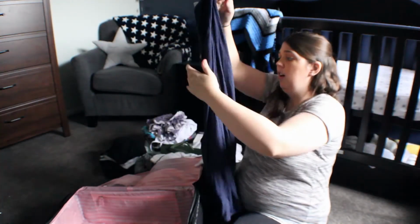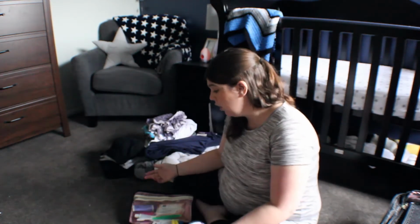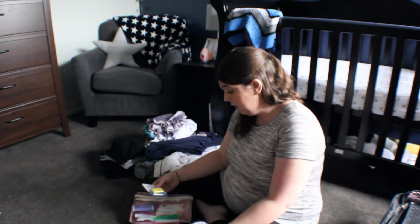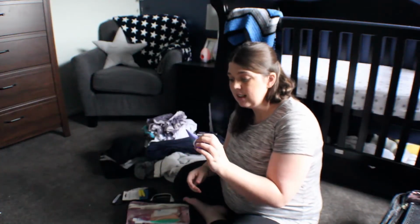Last of my clothing items is just a dress that I'll be wearing home. Very lightweight dress. Toiletries. So for me personally, I find it really hard to sleep with noise, distractions, light, and even though I'm going to have a baby next to me, I still am bringing my earplugs and my sleeping mask. Another breastfeeding saviour of mine is Lansinoh.